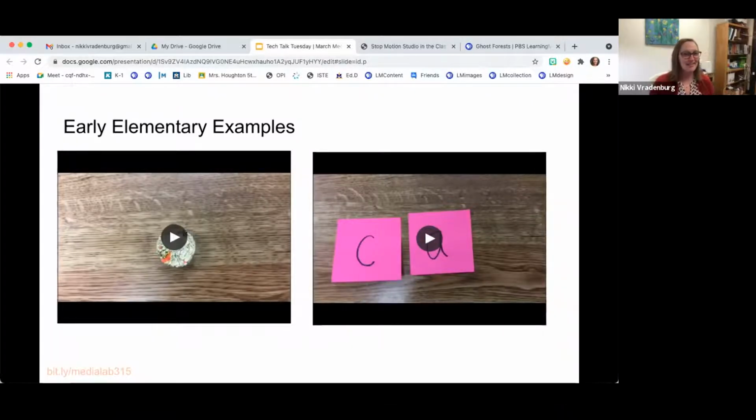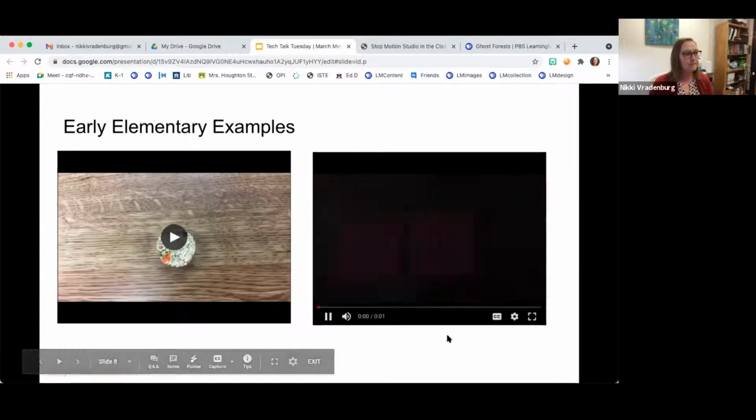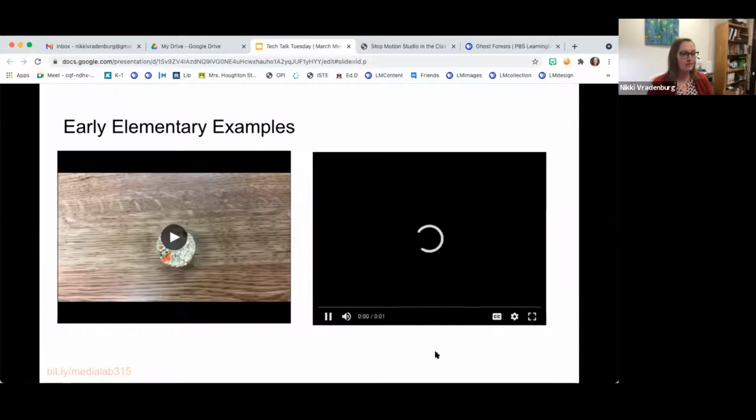Once we did that part, then we could have them stretch out words. And so this is my example video, but we had them make Post-it notes and spell out the word cat. And so they had to write the letters of each word on a Post-it note and then place them on the table and take a picture each time and then stretch out those sounds.